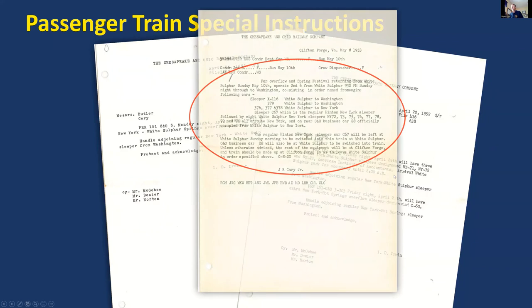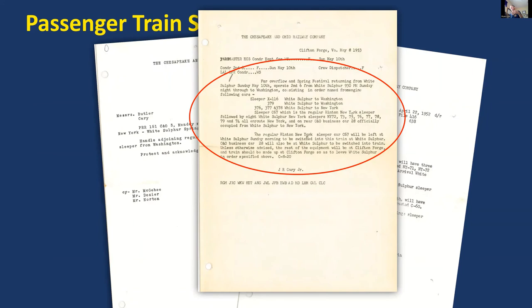But it gets even more complicated. You can see that there are a whole bunch of cars coming down from New York. That's 1, 2, 3, 4, 5, 6, 7, 8 that had come down from New York or were going back. And then in addition to those 8 cars, C&O business car number 28 officially occupied from White Sulfur to New York. And then the regular New York sleeper car C67 will be left at White Sulfur Springs Sunday morning to be switched into this train.